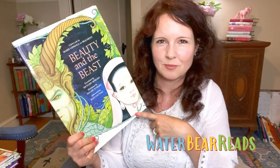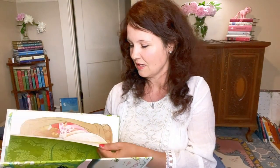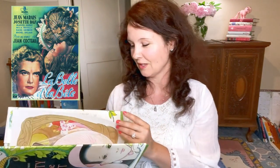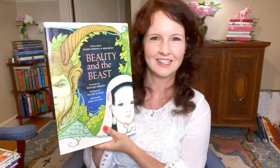These books are getting pricier and pricier. They're out of print now, and what makes it especially great is that the famous French film director Jean Cocteau has an afterword in the book. If you have not seen his version of Beauty and the Beast, you're really missing out. You should definitely check it out. It's free on YouTube. I'll leave a link to that as well. But here's the afterword by Jean Cocteau. I'm so proud to own this version, and I love it so much.